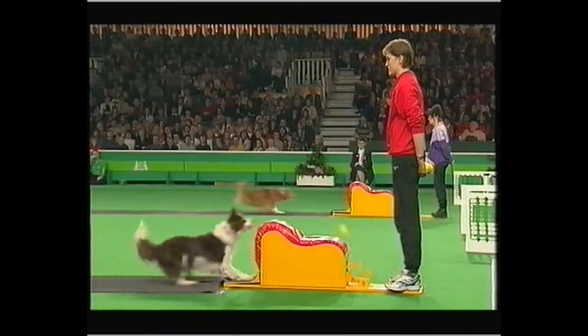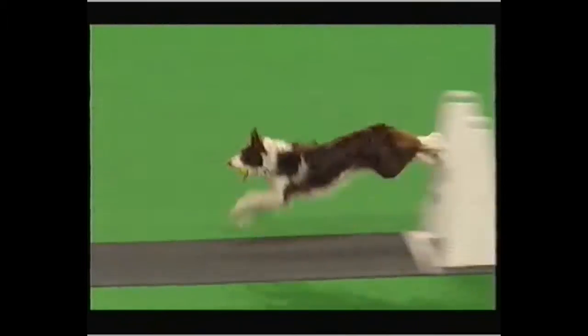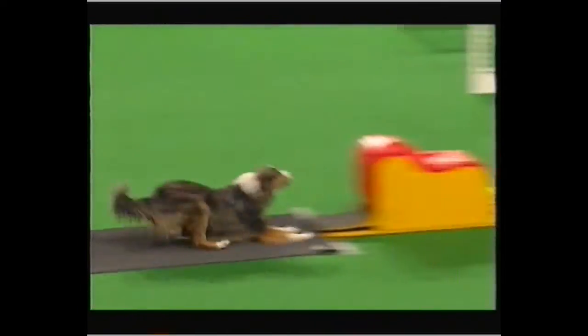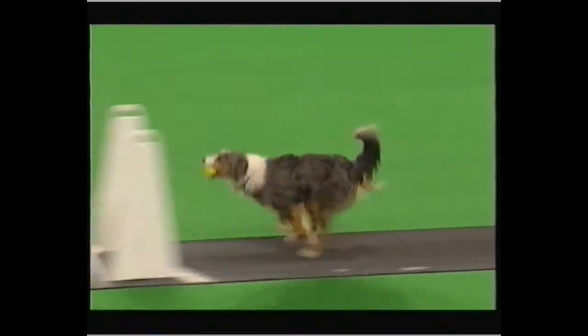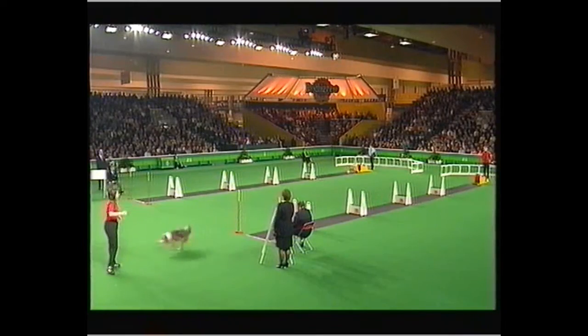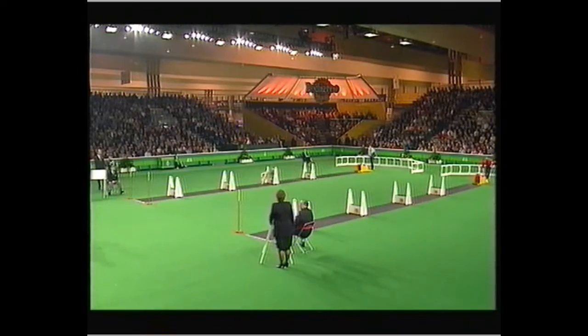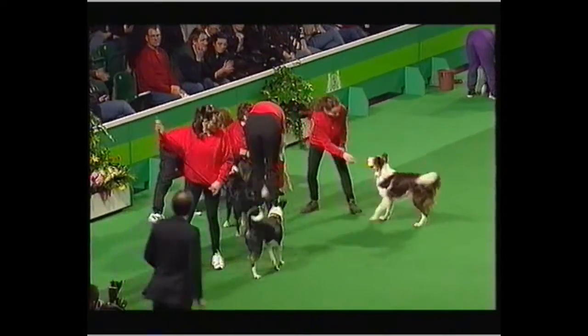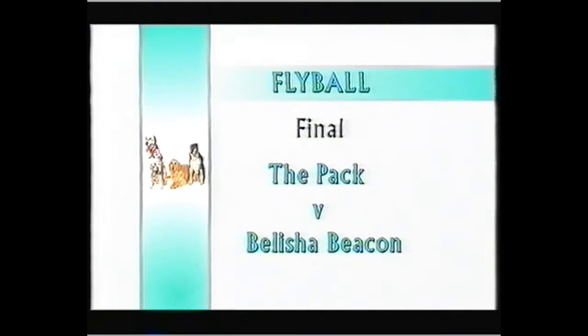And it is absolutely neck and neck. Oh, but a mistake there for the Watford Bouncers. That could cost them. If this dog goes clear, Belisha Beacon go through to the final, and they will. Beautiful run out. That's classic. And that means that the Watford Bouncers go out, Belisha Beacon meet the Pack in the final.